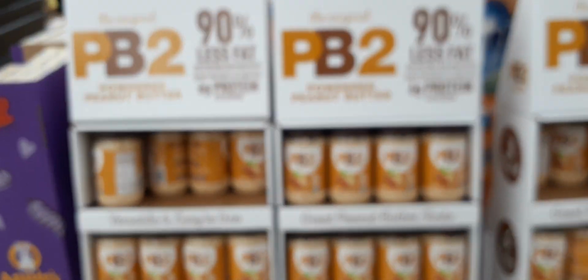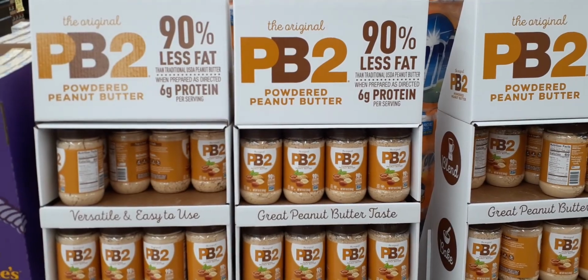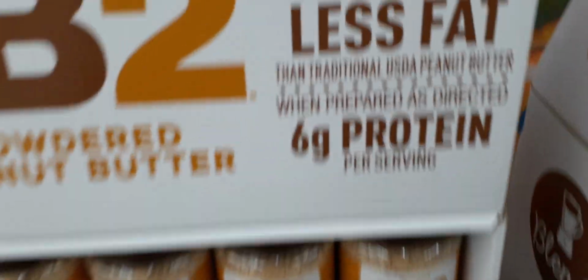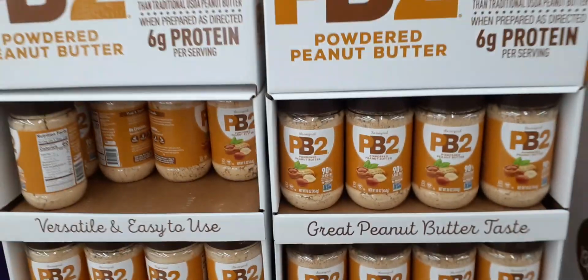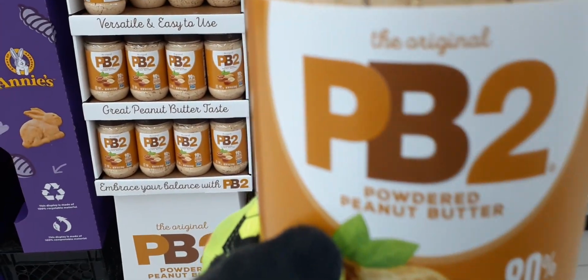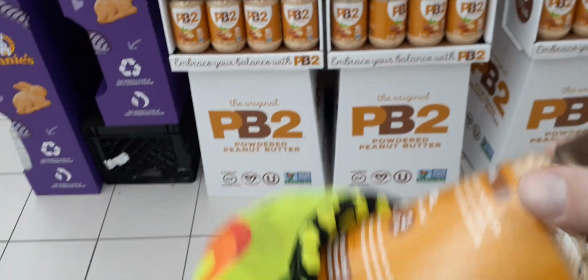Over at Woodman's: 90% less fat than traditional peanut butter. Do you trust the FDA? The USDA? You don't think they're bought and sold too? Powdered nut butter. It's like Elon Musk space food or something from Mars. I wouldn't eat this.